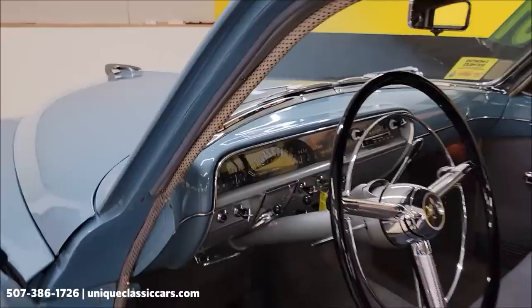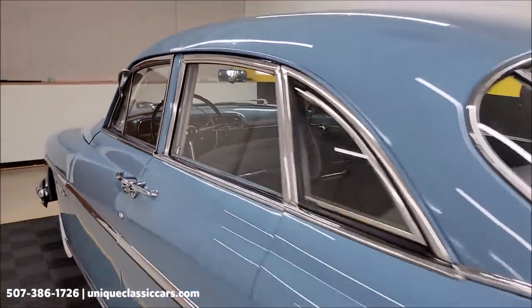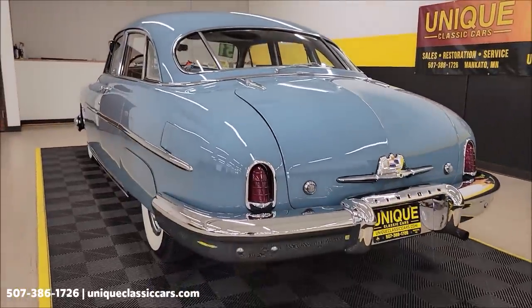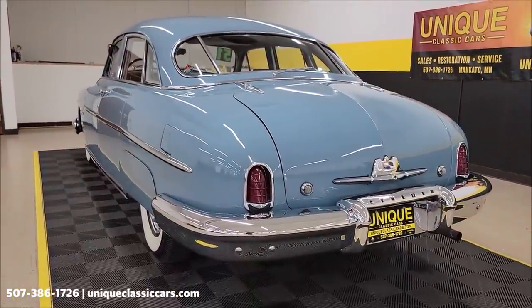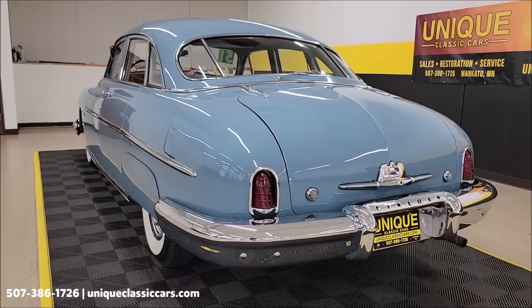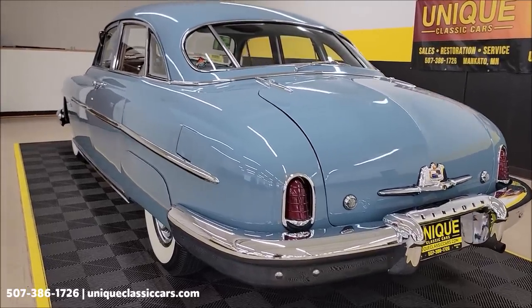All right. I want to slip around to the back of this so you can hear it run. Bright work and everything on the car, as far as bright work and chrome, all looks good. And listen to that flatty just purr away. 337 flathead.